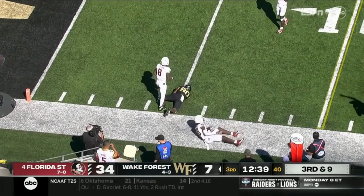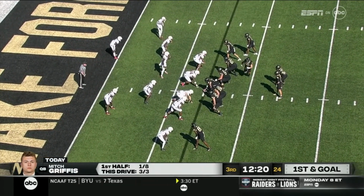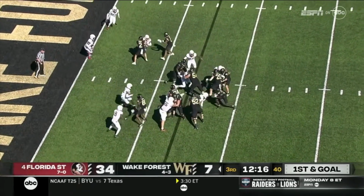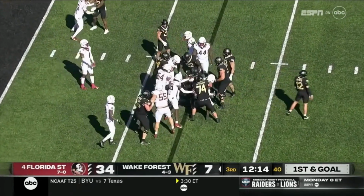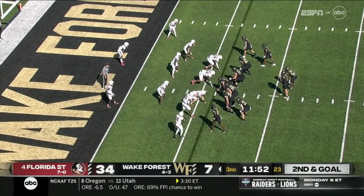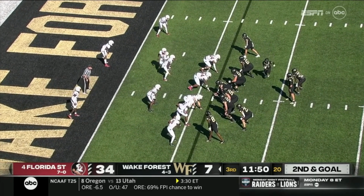Inside the 10-yard line is back. Kitty routes on the outside, and Griffiths is completing them. Why did it take them to be down 34-7 to start doing that? Claiborne. Outs. Going all the way back to the Clemson win on September 23rd, but threatening here, Wake Forest.